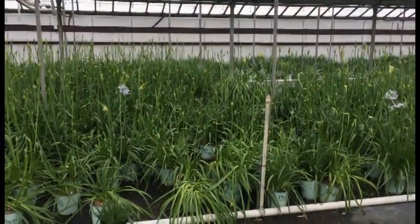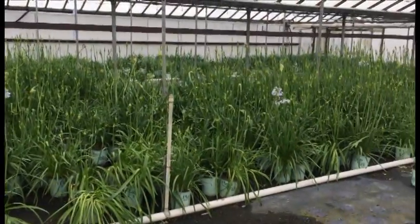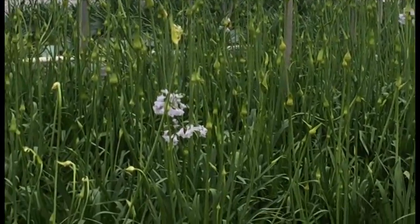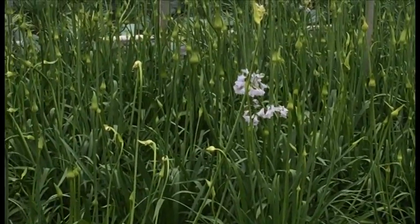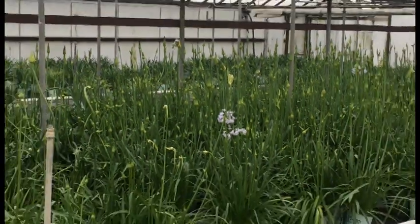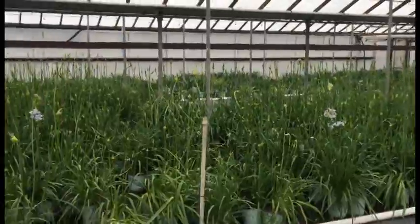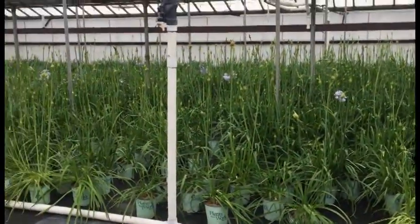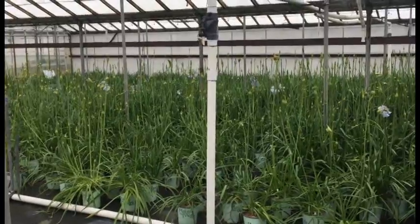So take a look at this crop of Agapanthus Summer Skies. These things are awesome. You can see those buds up top. These things are standing 2.5, 3 feet tall, I'd say. And they're all budded. You're starting to get some flowers. Now is a great time to get these things in. They're very showy, and they're going to show even more once they start giving you some color.